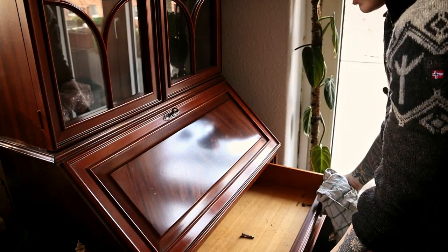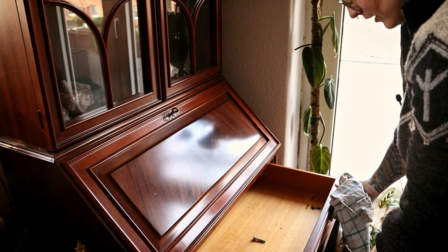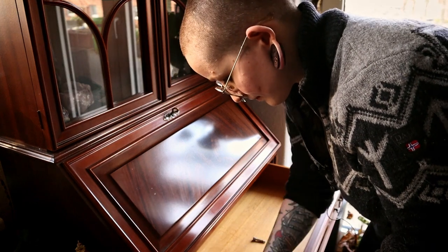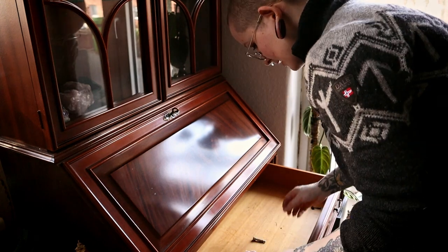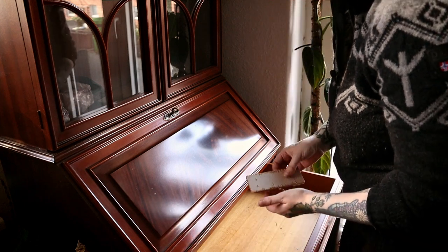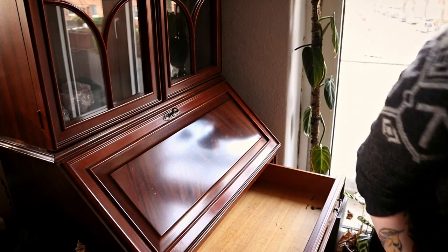Down here, there's definitely some stuff. Yeah, secondhand stuff, am I right? Well, random adapter. Okay, put that away.